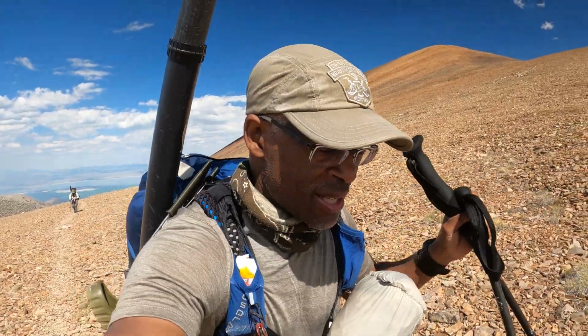Almost at the top of the pass. I'm a bit knackered. I'm out of water. I am probably out of food. I'll check when I get to the top here.